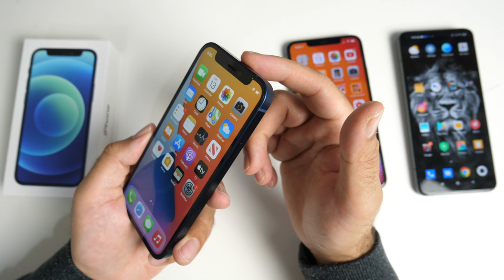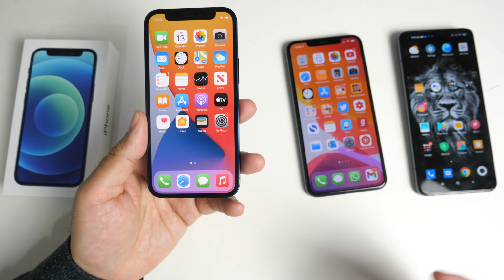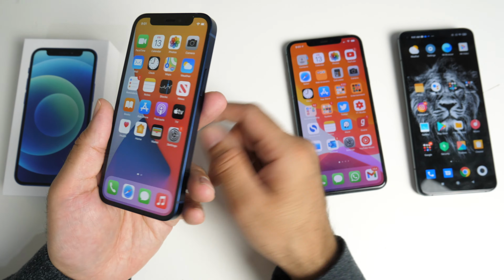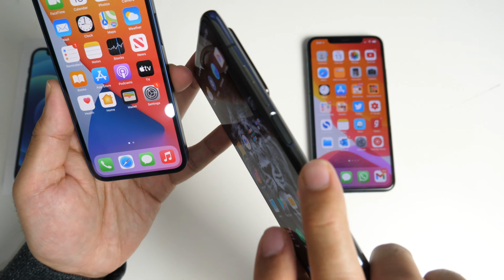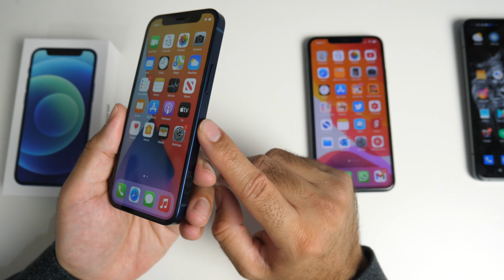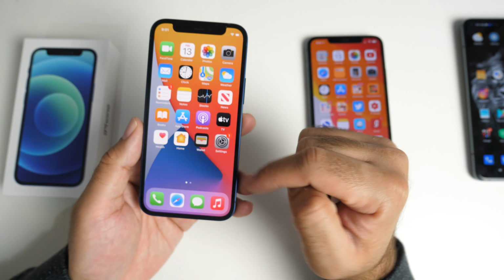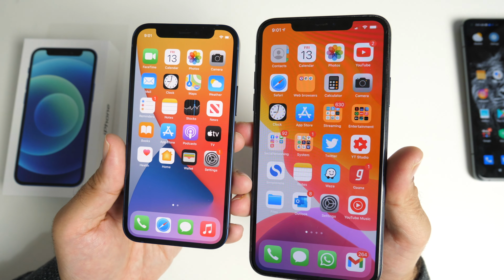Maybe they should have implemented a pop-up camera or even got rid of Face ID. I know people like Face ID. I do miss having the option for a fingerprint sensor on the iPhones, and I really like how the Xiaomi implements a side fingerprint sensor. If Apple could have given us a side fingerprint sensor, that would mean a full screen display. Can you imagine an iPhone with a full screen display? That would be really cool.